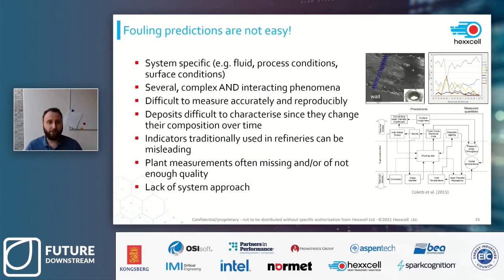The problem is that fouling predictions are not easy. They are not easy because they are system specific. They depend on the fluid, on the process conditions, on the surface conditions, for example. There are several complex and interacting phenomena going on. And trust me, we have tried to understand these phenomena. We have been doing experiments, we've been doing analysis, and it's not an easy problem, particularly for crude oil, because the components are so many, and the deposits that you collect when you analyze them have changed so much from what caused the deposition, that it makes this problem very difficult to crack.